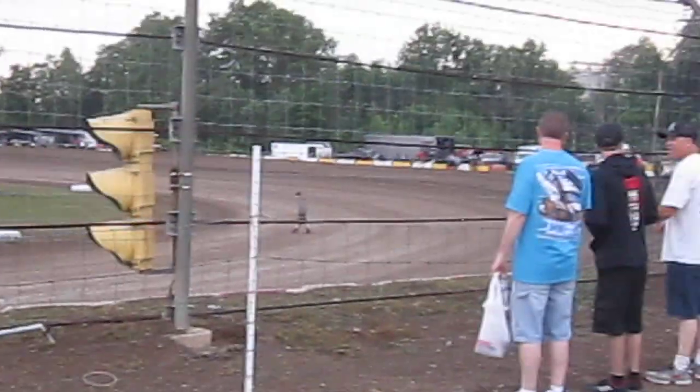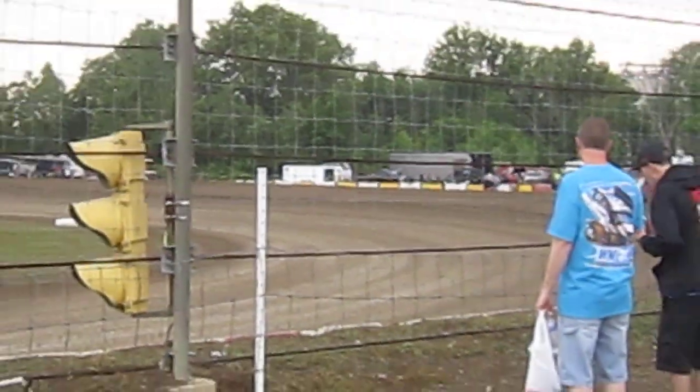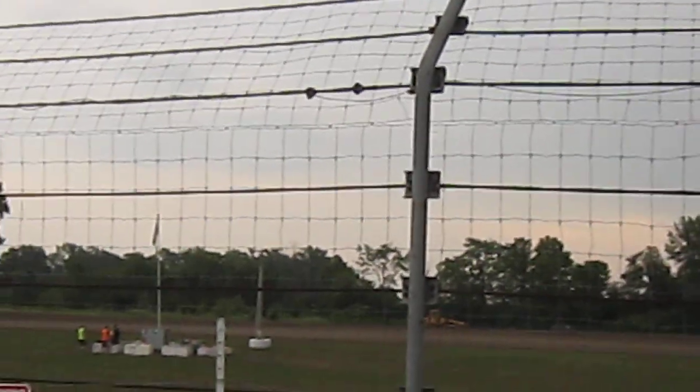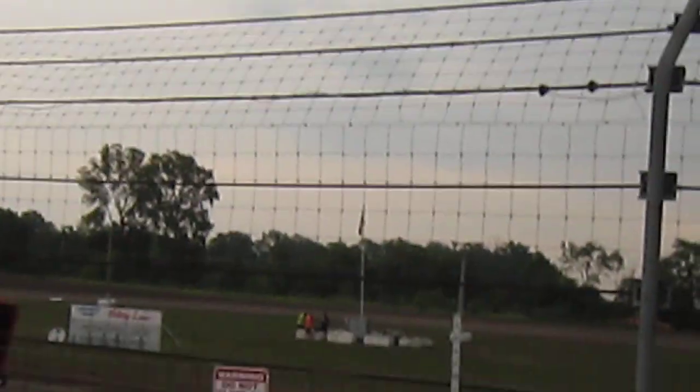It actually does have a little bit of banking, looks like, though you can't really see it from here. But it actually does have a little bit of banking, at least on the upper part. Very primitive, very old, like going back in time.